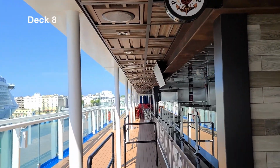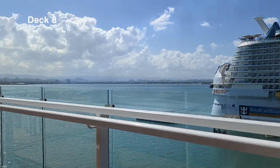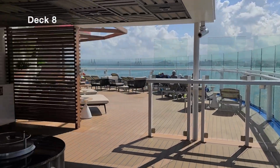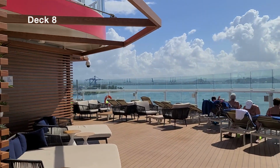Pig and Anchor was good. I guess it rated really well. You can't go that way. The reason you saw me not go that way is if you go all the way down as far as you can, you have to turn around. There's nowhere to get in, so just keep that in mind.